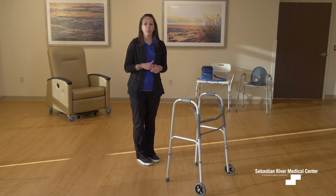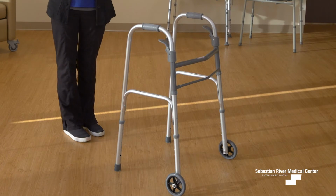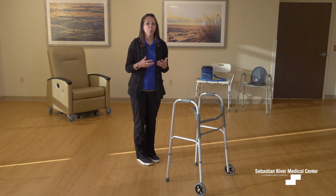You will be required to obtain a walker prior to surgery and bring it with you to the hospital. Your walker must have 2 wheels on the front, no wheels on the back, no seat, no brakes. You may obtain your walker from a medical supply company. You may borrow your walker from a family member or a friend, or you may purchase your walker from a secondhand shop. The one thing you want to make sure is that your walker is at the appropriate height.